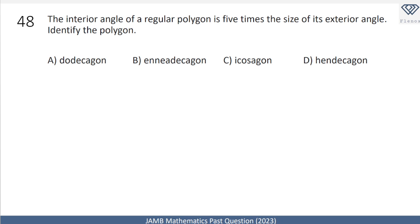So number 48, we are told that the interior angle of a regular polygon, so the interior angle I, is 5 times the exterior angle. Now we are told to identify the polygon. Now, what do we know?